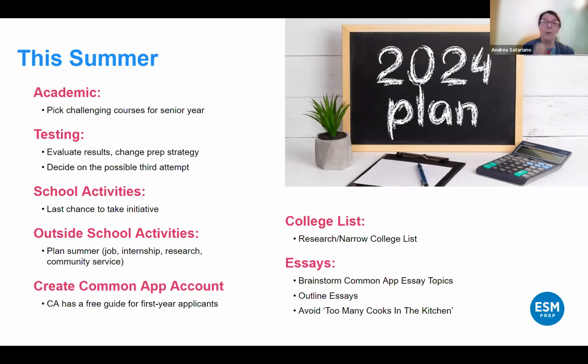But moving into the most helpful application piece of this is, of course, the Common Application, which is what we're talking about today for the most part. There are other application formats, as Amy alluded to. But for the Common App, you can create your account right now. The Common App itself still believes it's in the current high school year.